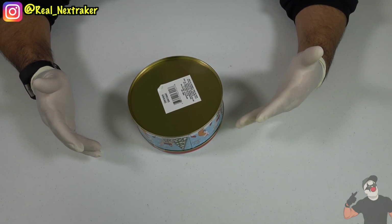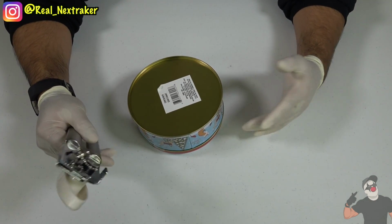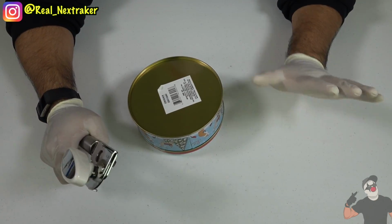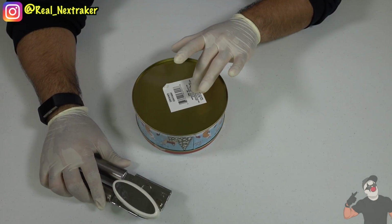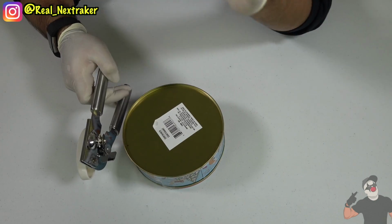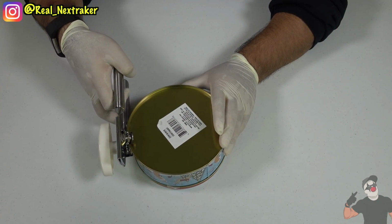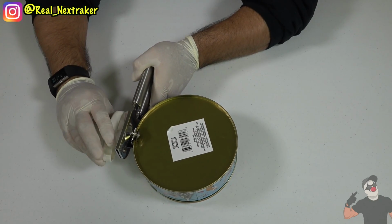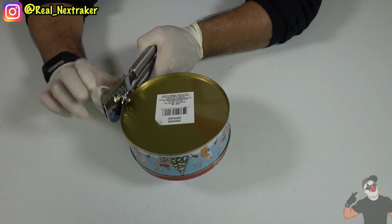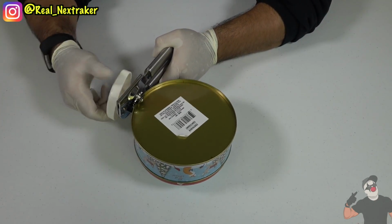And again, this is a tin can. Keyword, can. And what I have right here is a can opener. Can you guys connect the dots? So if you did, you know exactly what we're gonna do. We're gonna use this can opener to sneak a peek inside. Now I'm only gonna cut halfway. So I'm gonna mark it. So basically from this point to this point, I'm gonna latch on the can opener and begin going around. Now you guys will have to do this a few times because this is not your typical can. So go back and forth a few times.